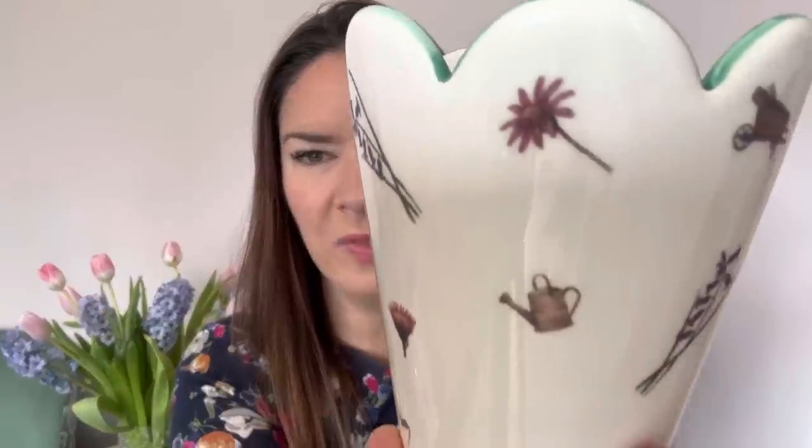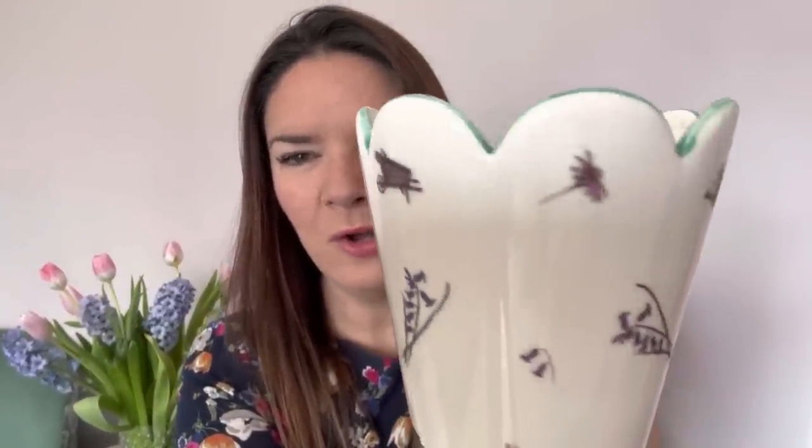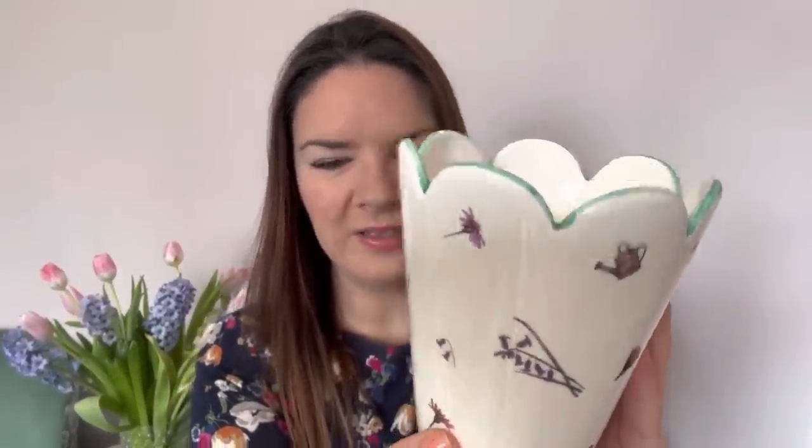And then there's like a watering can on there, and flowers and a little wheelbarrow. So really sweet, very cute little bluebells on this. And it was £1.25, but yeah, it doesn't have a make. So I don't know where that came from, but I know where it's going. That sounds weird, but in my house, it'll probably go on the window ledge.